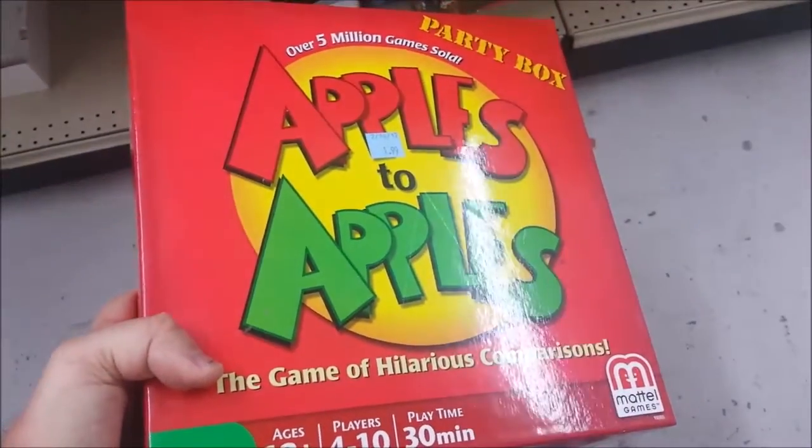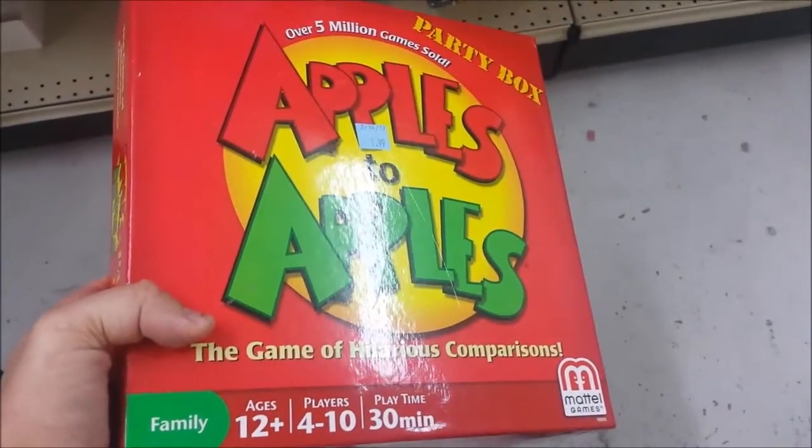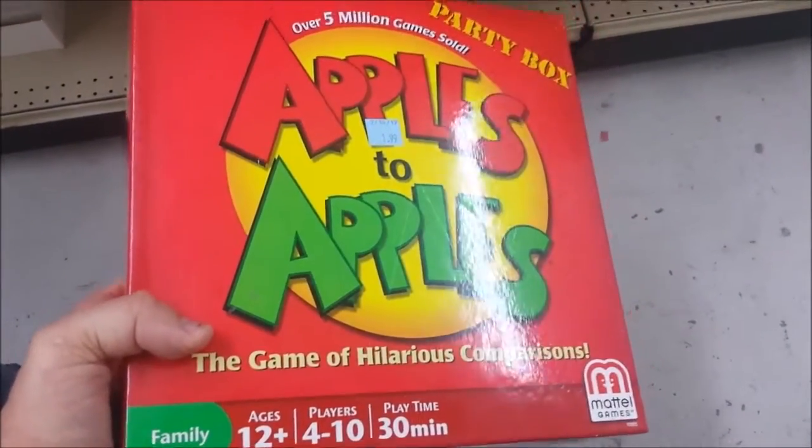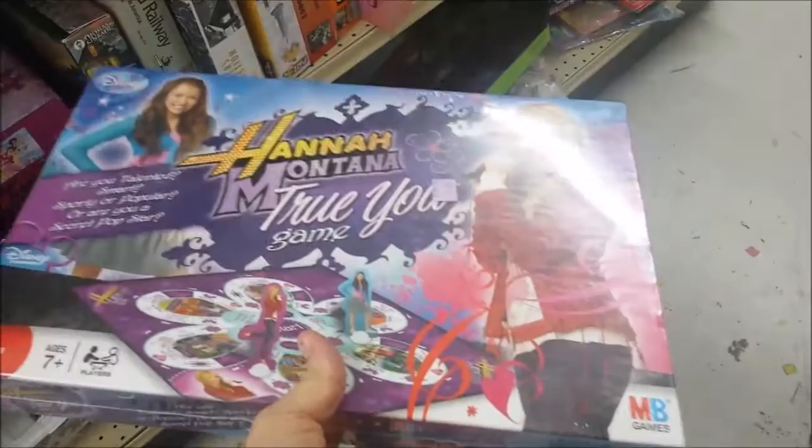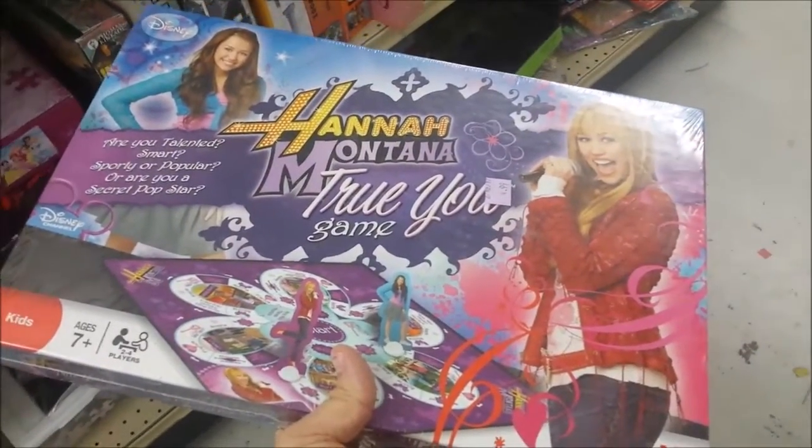Here is Apples to Apples. This is a great game. We love this game. We have a copy of it, and again, it doesn't sell well, so I'm going to leave it. It's almost scary to think about Miley Cyrus having a game that helps you to find your quote-unquote true self. One thing is true, I'm leaving this here.